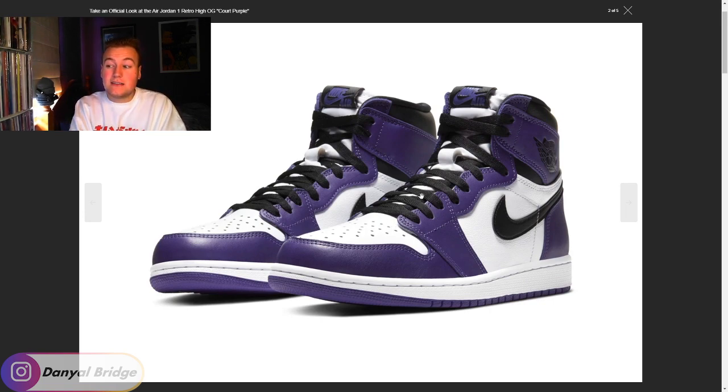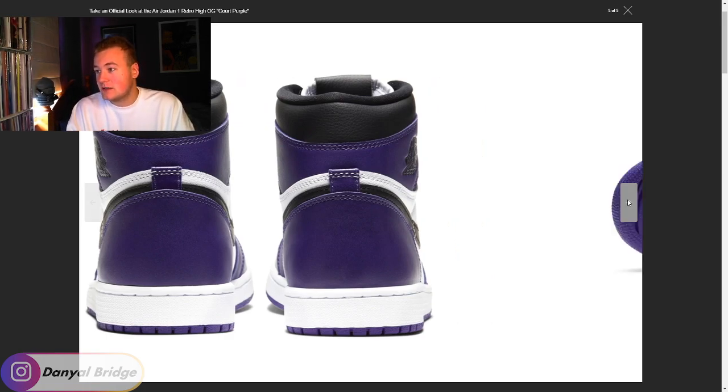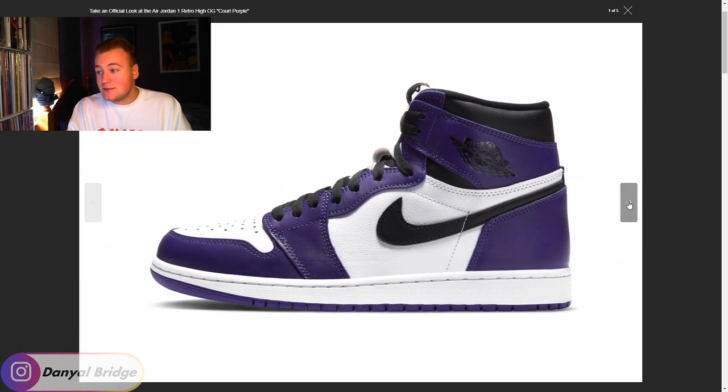It'd be cool to see it with white laces if you get the white laces, and I would love to see it in the purple as well. But the black suits it. I mean, the black suits the Chicagos, suits the Court Purples as well. They get the same color blocking. It just works really, really well. Yep, that's all I really got to say, man.